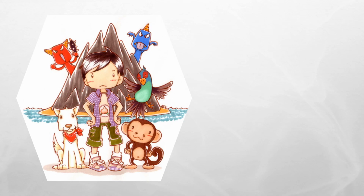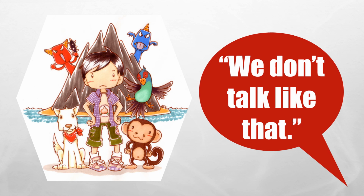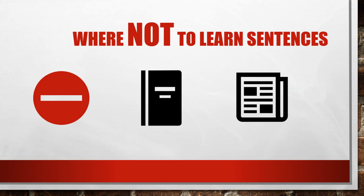It was a classic Japanese children's story, and I tried to use the same vocabulary and sentence patterns in conversation. I was told, "We don't talk like that." The story is fun and interesting, but it doesn't use the same kind of vocabulary that we use in regular conversation. A warning from a language teacher.